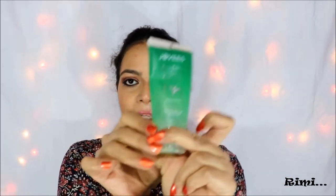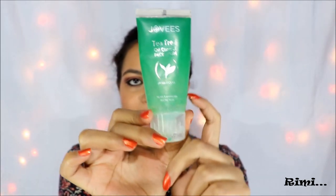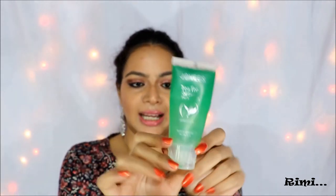What I do, I use this to wash my brushes. So yeah, this is almost finished. I have only this much left. As you can see, I use this to wash my brushes.